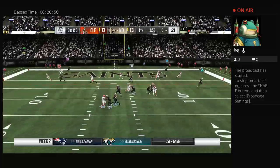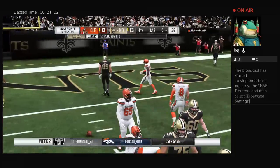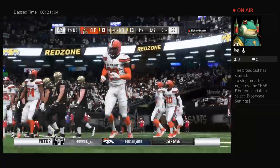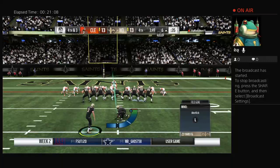Breeze now to throw. And he can't quite pick it. No interception so far. That probably should have been their first, but at least it's 4th down.